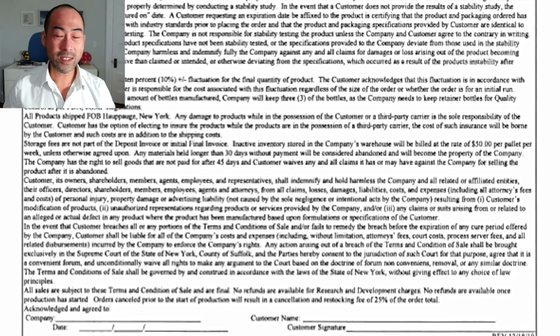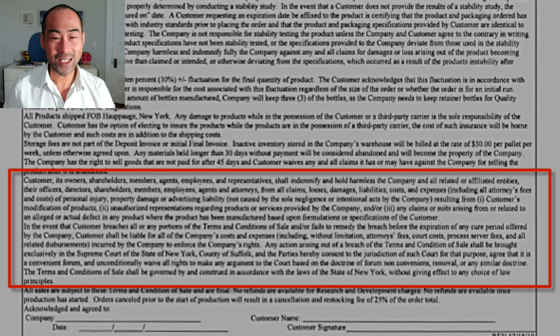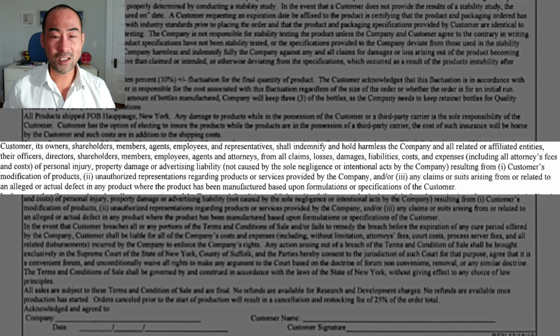Now, I really want to jump down to the last clause here in the contract, and this is the legal jargon that says if you get sued by someone for making modifications to the product, making misleading claims on the label or on your website, or from any product defect, that you will hold the supplier harmless and indemnify them. Plus, you'll pay for all attorney fees. And that's a lot of risk and burden to shoulder.